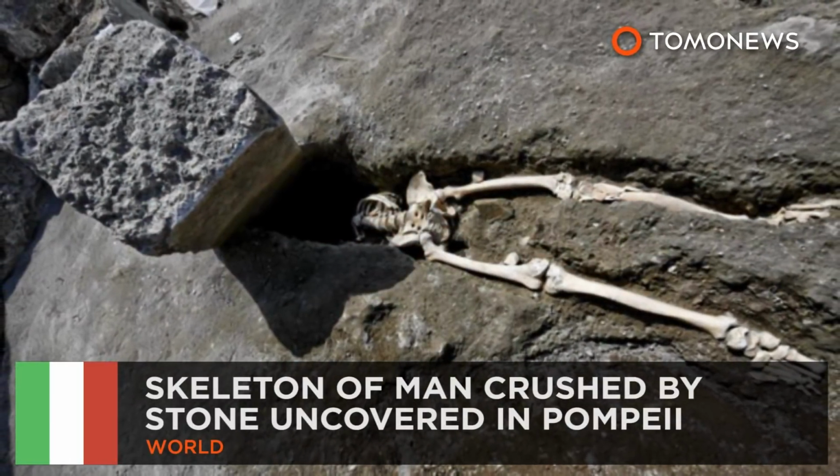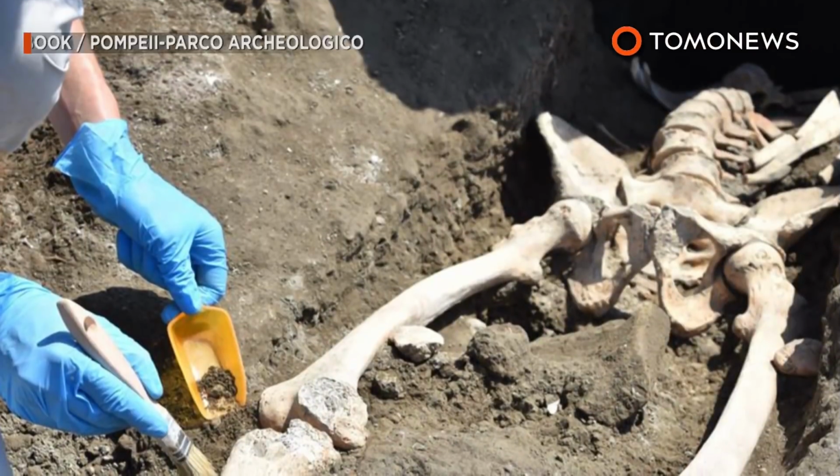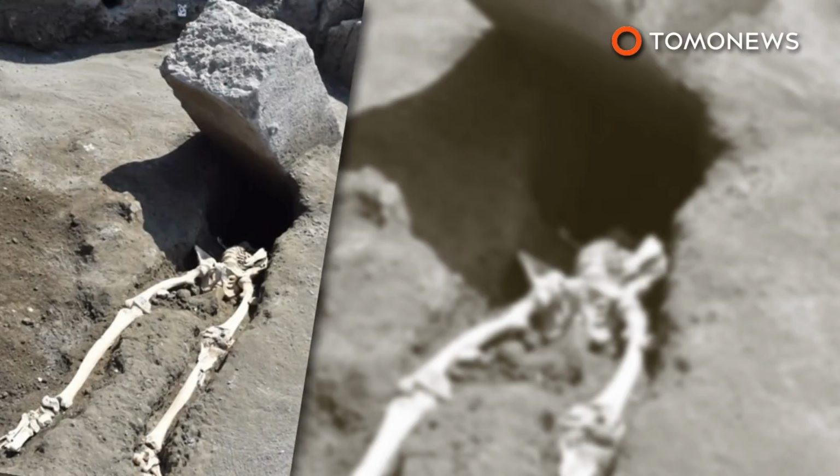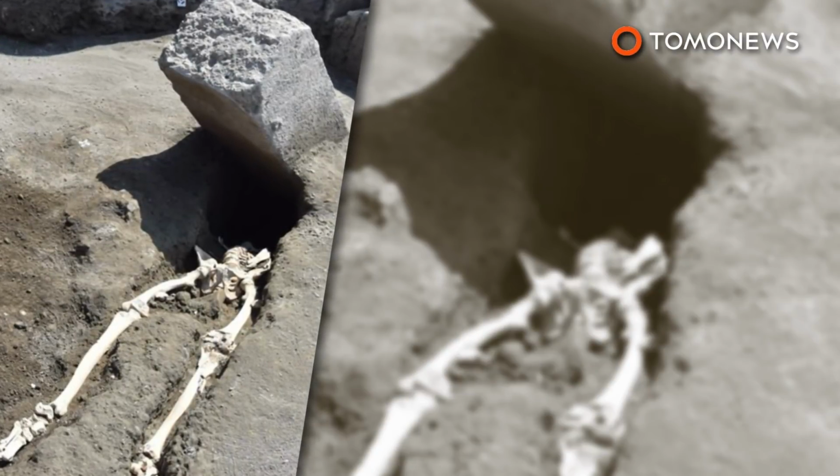That was a rough day. Here lie the remains of one supremely unlucky fella who managed to survive an initial volcanic blast but ended up getting squashed by a rock.